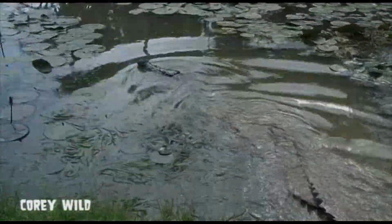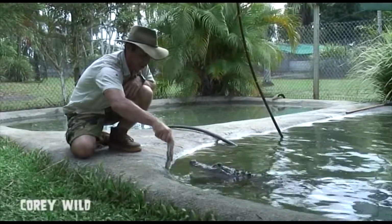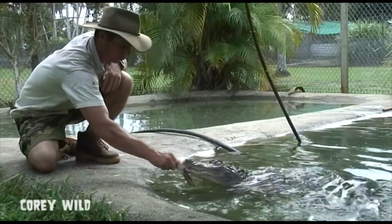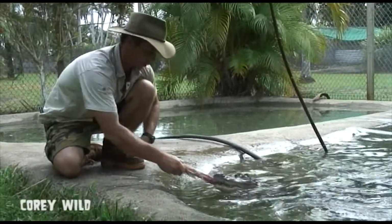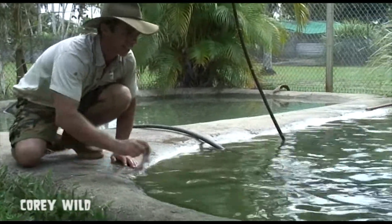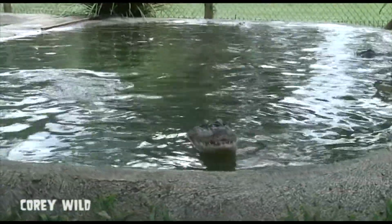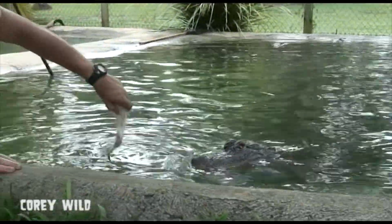What an awesome predator. Come on mate. Look at the chicken. Oh, there we go. We're gonna see if we can get a bit of a death roll out of him. Hey, steady, steady, watch my fingers. Oh, he's torn it off. Come on, another bit here for you, matey. Oh, there you go. You see he's got to lift his head above the water to swallow it.